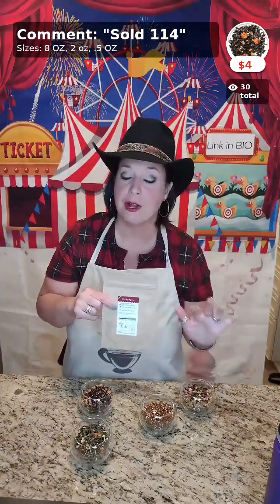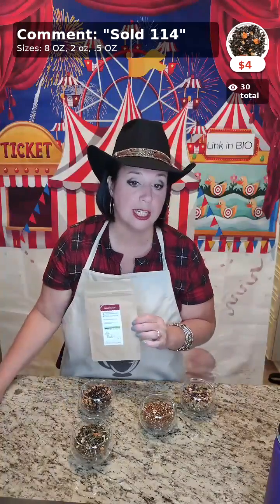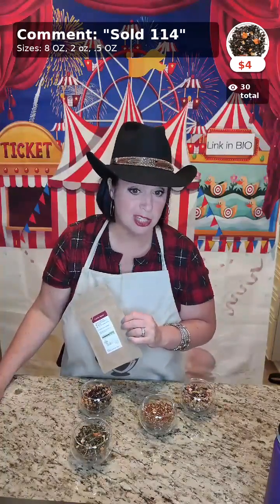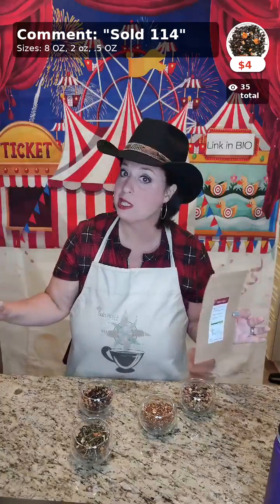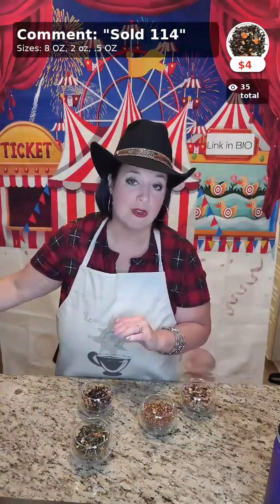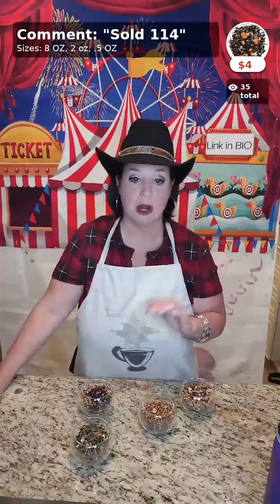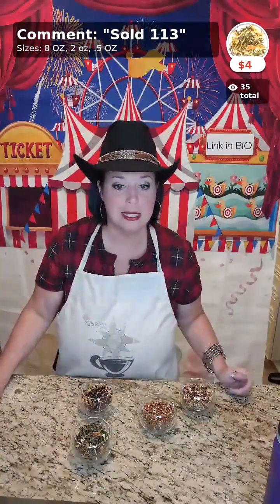Very fabulous. And friends, we've had candy apple tea in the past, but it was a part of a fall collection. We're not having a fall collection this year because we have so many other fabulous things that we need to get to. So it is the same recipe. If you've had the candy apple before, it's the same recipe. Hasn't changed, but it is now part of this collection because I thought it made sense.